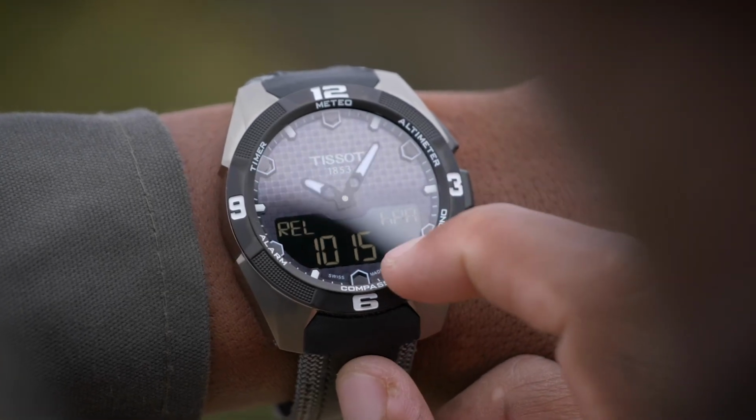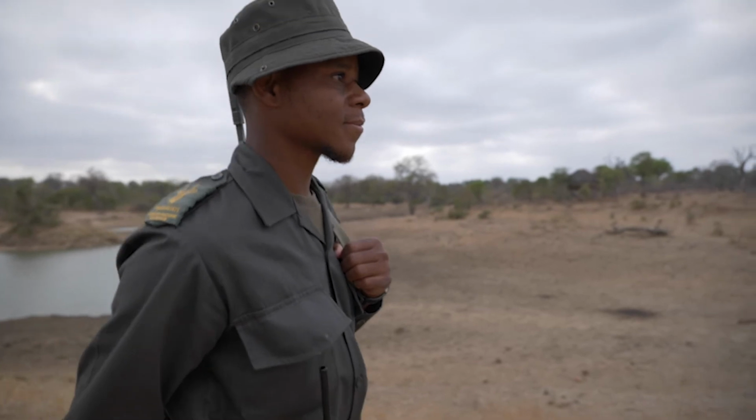On behalf of the entire Global Conservation Corps, we couldn't be more appreciative of the generous donation through the Tissot T-Touch watch to every single ranger. Thanks, Tissot.